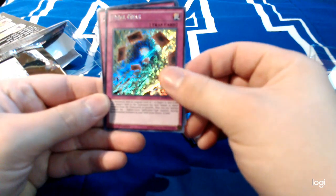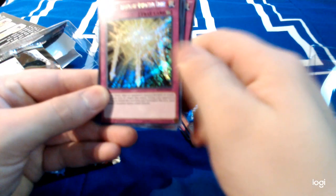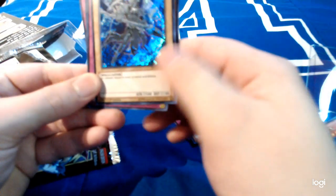Spiritual Swords of Revealing Light, Induced Explosion, Pandemic Dragon, and Dark Magician. Love these foils.